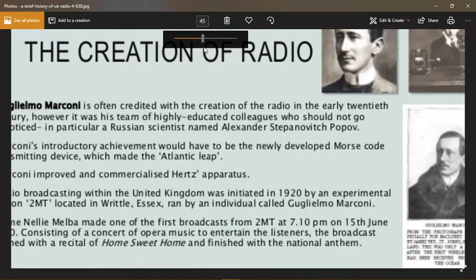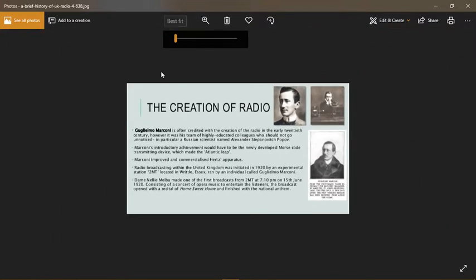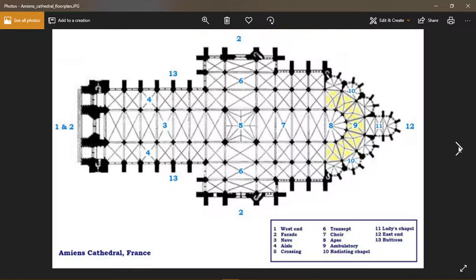It's really fascinating. And the creation of radio. Here's the narrative of the creation of radio. I'm not going to read it word for word. I will let you just peruse it and view it for a moment and get on with it. Try not to be too distracted by my details.